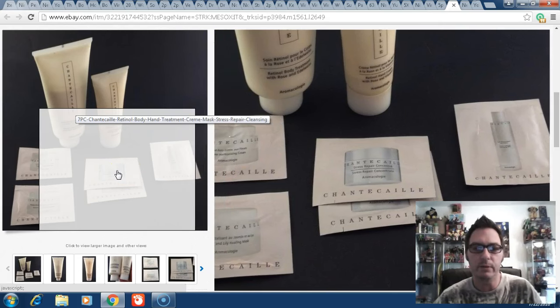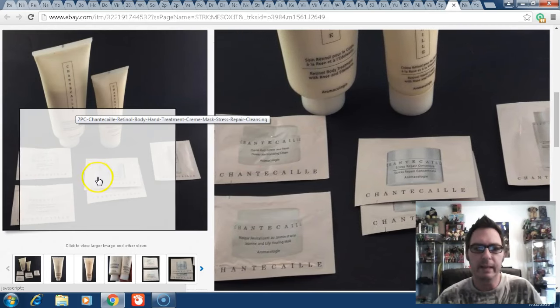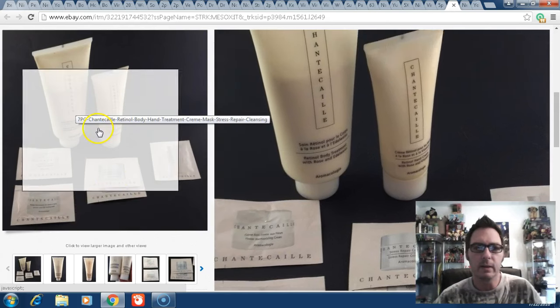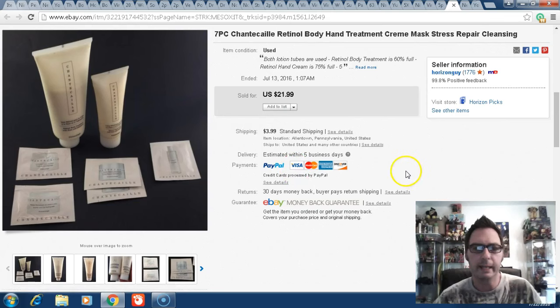A lot of times, if you get stuff in box lots and start piecing them together, this is usable product, as long as you state what you're getting and how much is in it. Stuff can be opened, provided that it doesn't have an applicator tip or anything like that. But this was fair game to sell as used. I took a best offer of $15 on this, and it went first class.